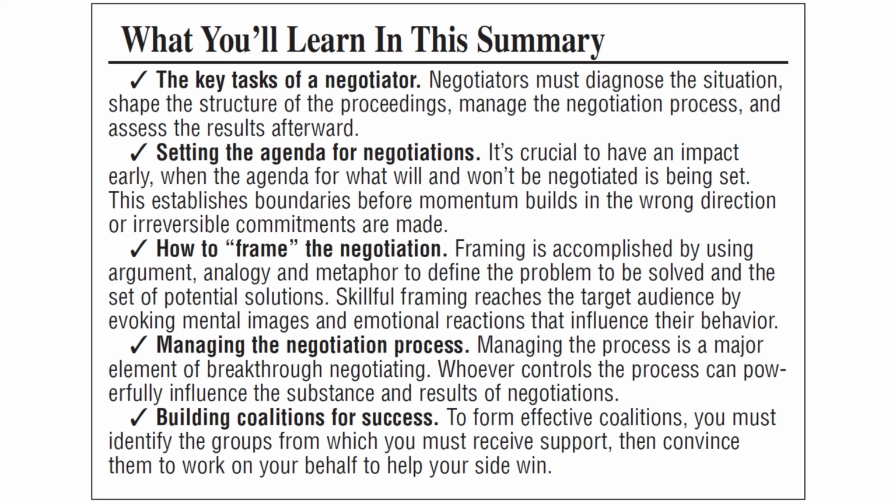Diagnosing the situation. The first step in preparing to negotiate from strength is to diagnose the particulars of the situation thoroughly. This means taking a hard-headed look at the 7 key structural elements of any negotiation: parties, rules, issues, interests, alternatives, agreements, and linkages. Parties.